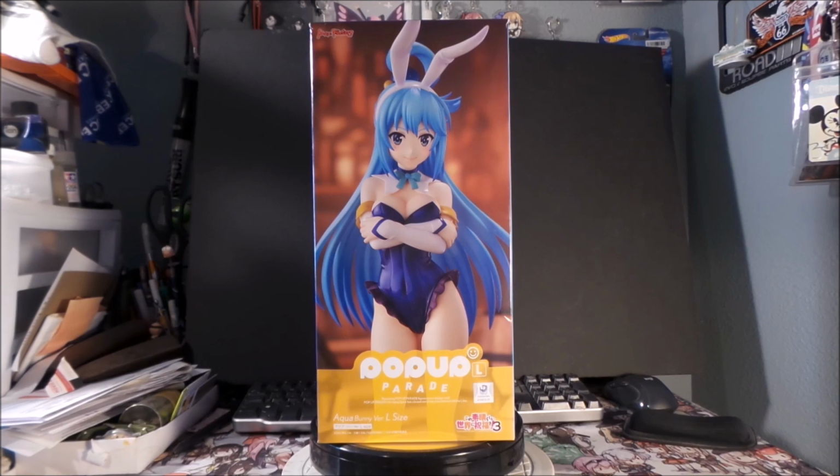My guess is it's a non-scale figure like the other Pop Up Parades. Okay, we'll kind of guess what the scale equates to. But I'd imagine they're all different sizes. But they're obviously larger than the regular Pop Up Parade figures. All right, it says here Aqua Bunny version, large size.